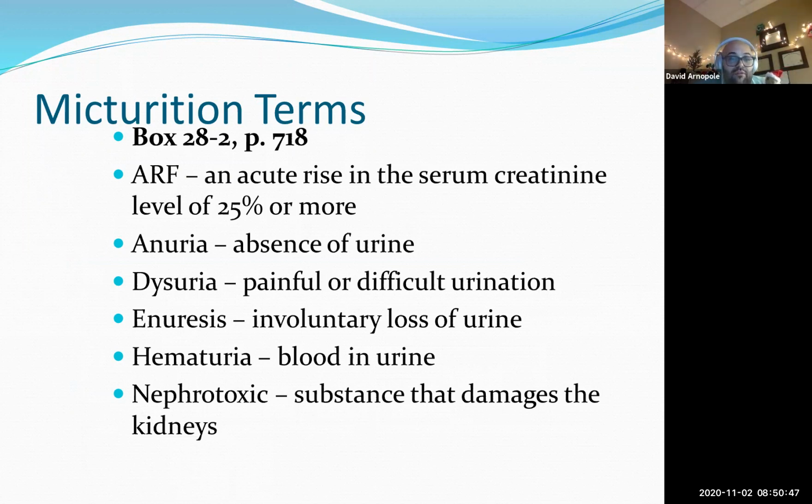Anuria: a means without, uria, urine, without urine. Dys, meaning difficult or painful, dysuria. Enuresis, involuntary loss of urine. Hematuria, hema, blood in the urine. That's how this works. And nephrotoxic, something that damages the kidneys. An NSAID is considered, by definition, nephrotoxic, just so you know. So those types of things are what you may see.